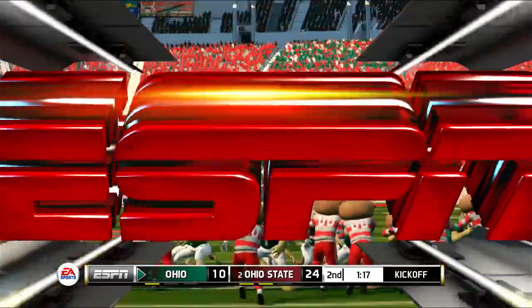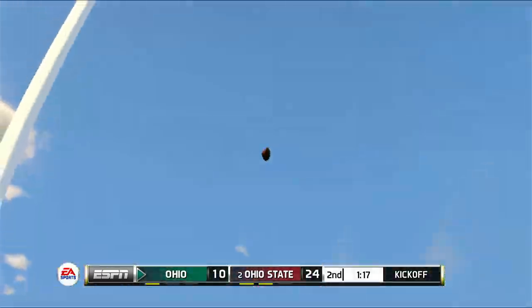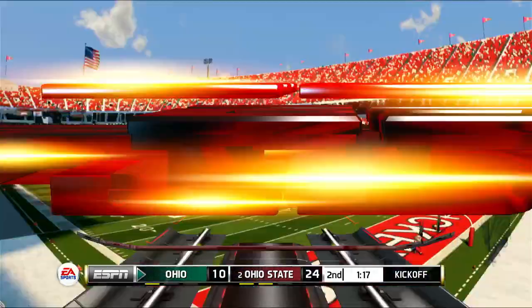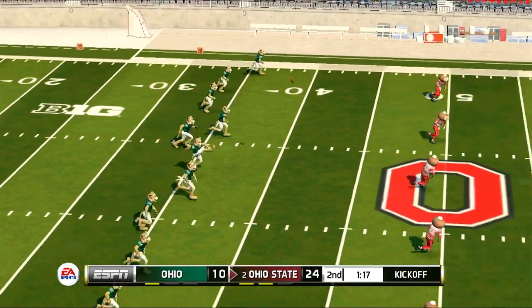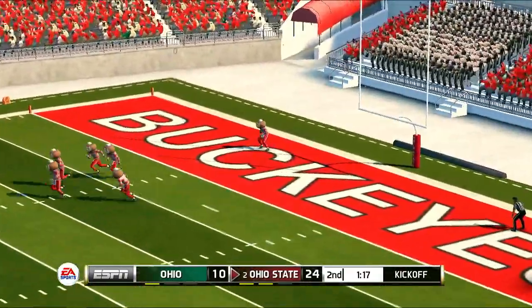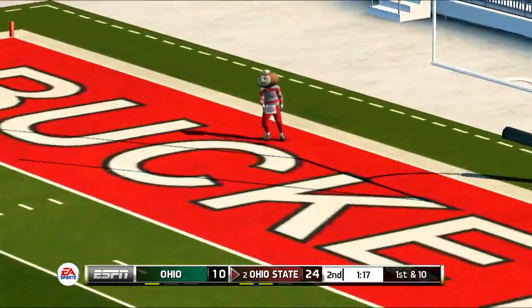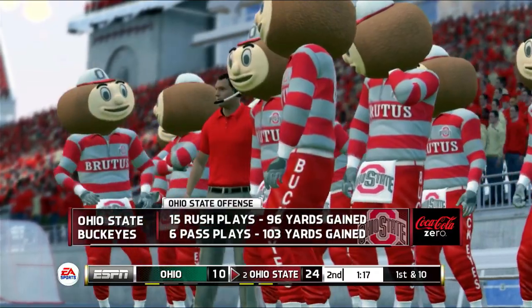And it's through the uprights. Looks like they're ready for the kick. He sends this one deep. And it goes into the end zone, down for a touchback. Ohio State's put themselves in a great position now as they head into the second half.